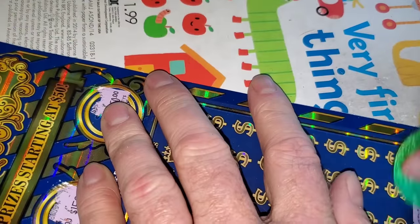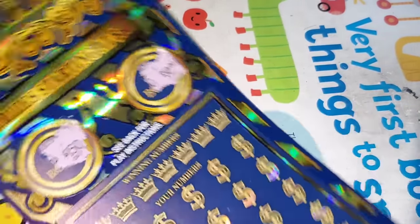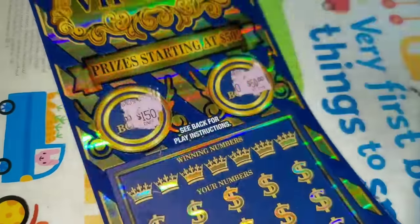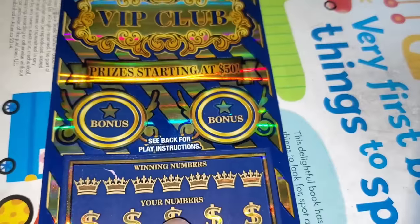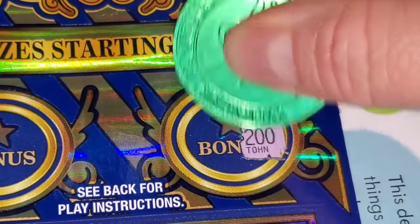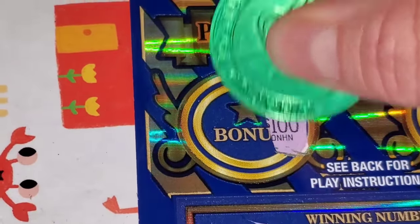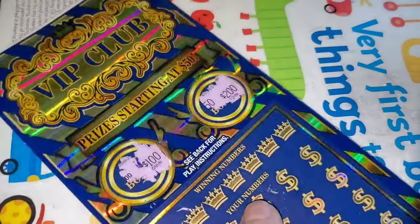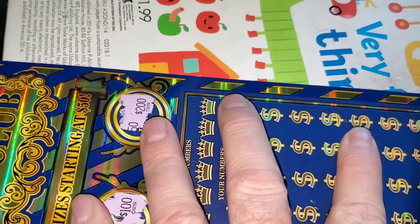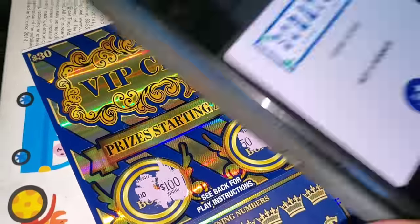Nope, we'll scan it. Nope. And we'll try that again. Come on, give us 100. Always does that. The 100 and little zeros. Yeah. Kind of figured with that ticket.